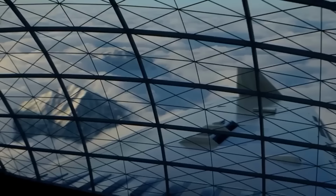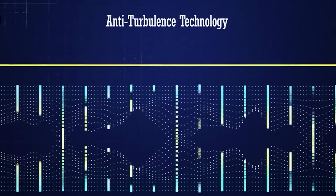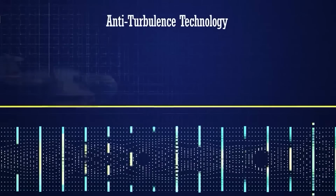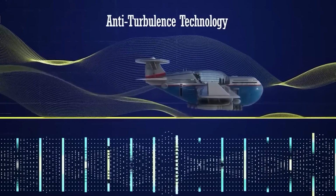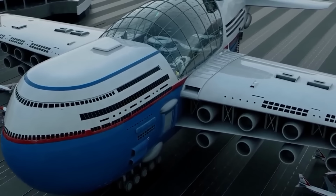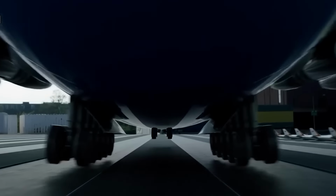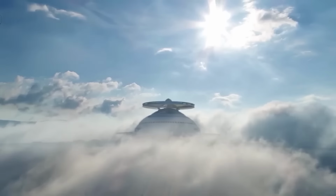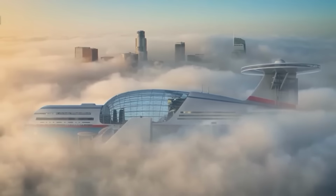To ensure safe passage on board this sky hotel, the plane would use a state-of-the-art artificial intelligence to pilot the craft and navigate turbulence, using what the author describes as noise-cancelling technology. Passengers would fly on converted 747s powered by electric motors from the ground up to the sky cruiser to dock, and then from there experience the very best that the Earth and sky has to offer.